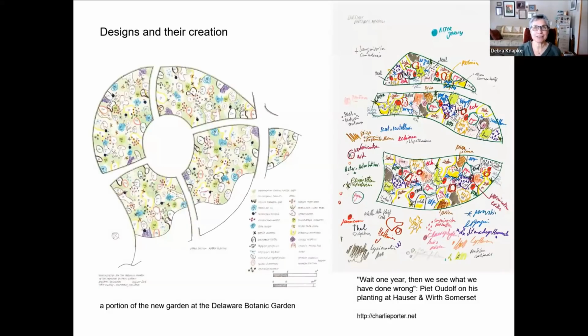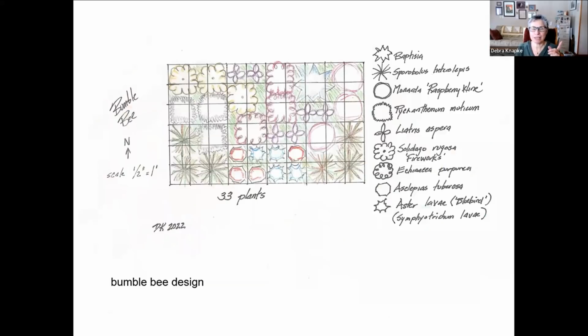I can't wait to travel to the state of Delaware. I haven't been to Longwood or Mount Cuba for a while, and while I'm there, I need to go here too. But he has his own way of designing, and again, not everything goes in exactly the way it's designed. And I love what Piet Oudolf said in an interview: wait one year, then we see what we have done wrong. So keep that philosophy in mind.